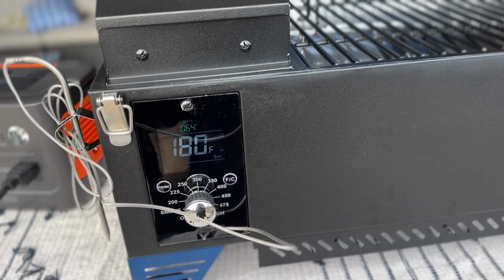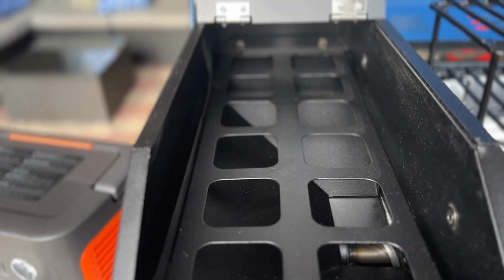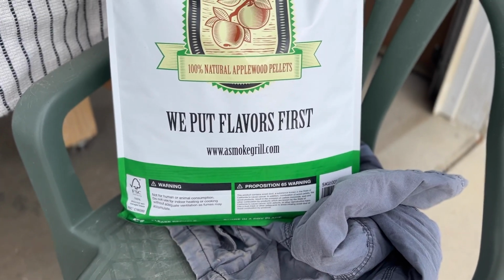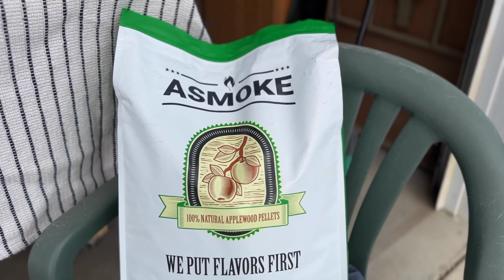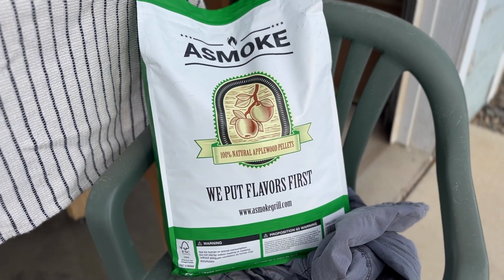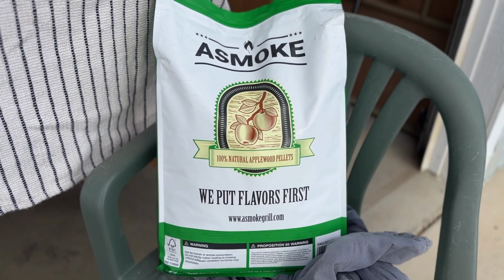So I am going to get this in the preheat function, and then I am going to set my dial at 200, and then I'm going to load my pellets. This came with the grill itself. You'll have to order that separately, but I did want to mention they have a variety of flavors, and we have the applewood pellets currently.